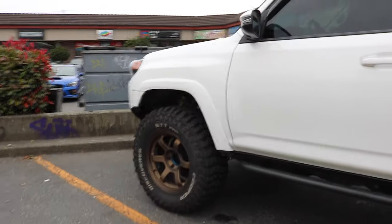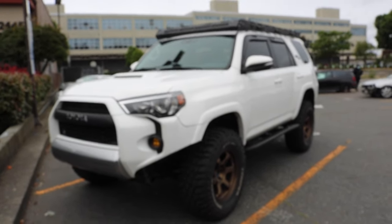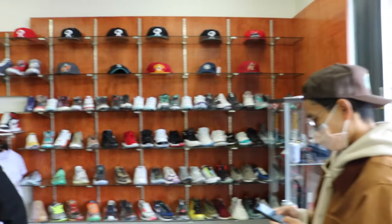This thing is baller status, man. One day, maybe. We'll see. I really like these. I love the off-road. Man, this thing is so damn nice. Let's enter the shoe store here, guys, and just open it. Oh my goodness. Now I'm gonna have to decide which one.